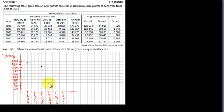It's about here. For 2010 we have 84,907. It's about a quarter of the way between 80 and 100,000. For 2011 we have 86,932, about 87,000, close to 90,000, somewhere about here. So I'm using a trend graph here to see the increases and decreases in sales over the 6 years.